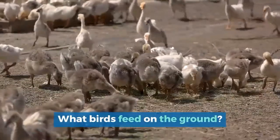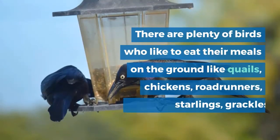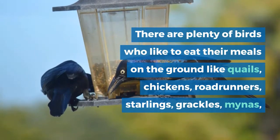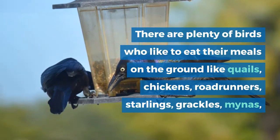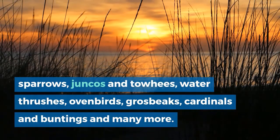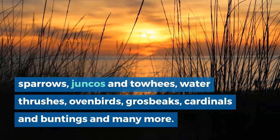What birds feed on the ground? There are plenty of birds who like to eat their meals on the ground, like quails, chickens, roadrunners, starlings, grackles, miners, sparrows, juncos and towhees, water thrushes, ovenbirds, grosbeaks, cardinals and buntings and many more.